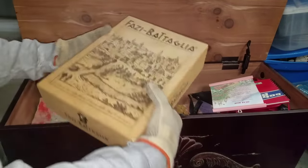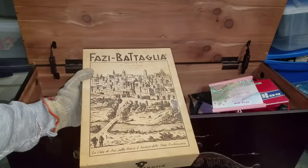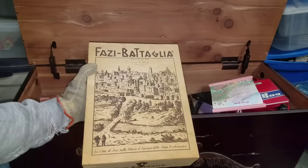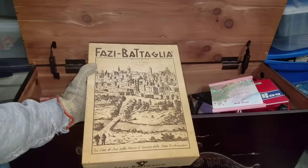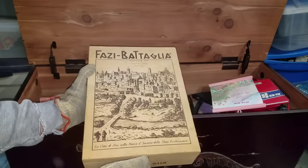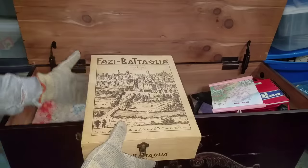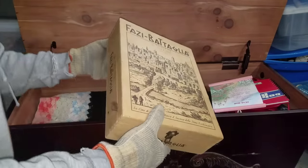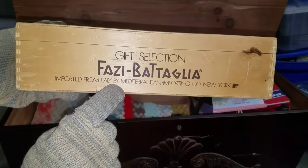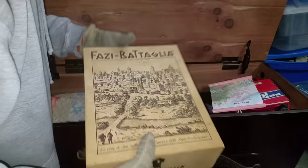All right, we got a box. Babe, you speak so many languages. Do you know what this is? Fazi Battaglia. You know what that is? All right, it's Italian. Say it with your best Italian accent. Oh, she's actually right. Imported from Italy. So there you go. Gift selection imported from Italy. Baby, I don't have an accent for anything.